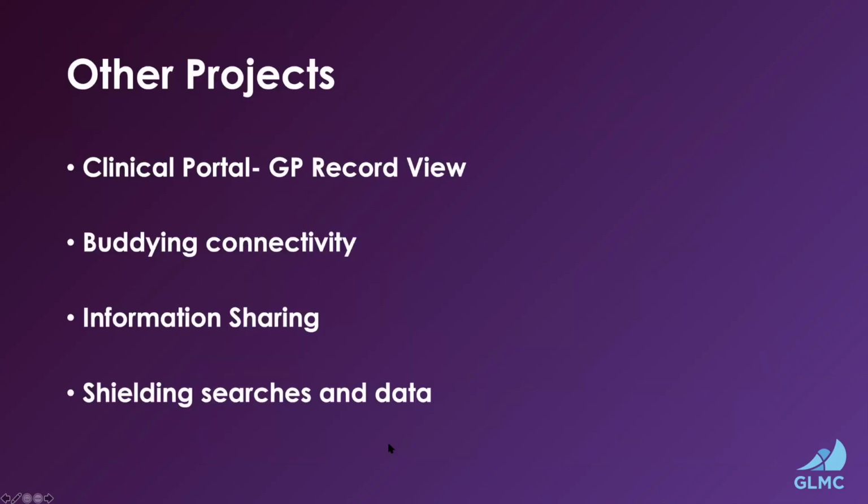Some other projects that are worth mentioning. The clinical portal GP record view was rolled out at the end of March. We had been working with IT on this for a while, and we were going to roll it out later in the year, but with the COVID escalation in mid-March, and then with the lockdown and potential peak in cases, the functionality was completed quickly, tested, and comms sent out to all practices.